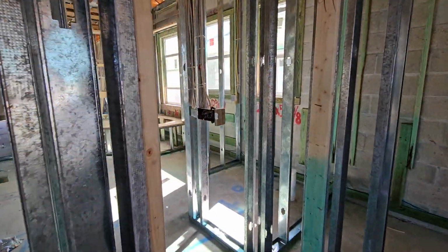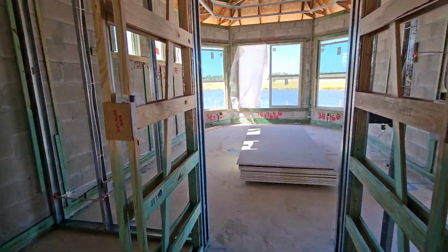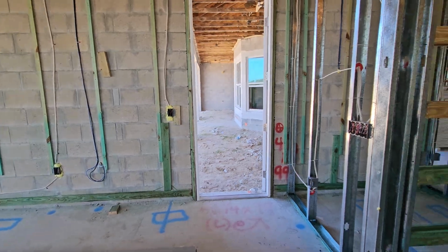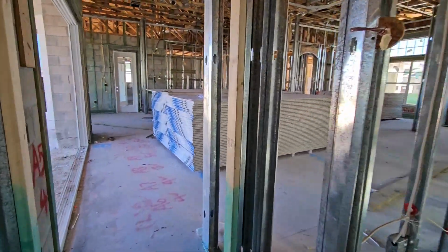So on the left here, that's your bathroom. Over here, your bedroom with the bay windows overlooking that awesome view, which we'll take a look at in a second. You also do have a doorway leading directly out to the lanai space.